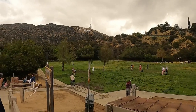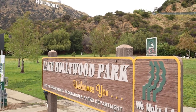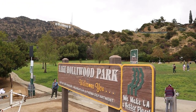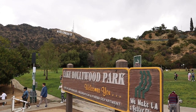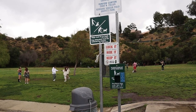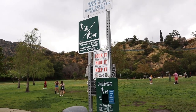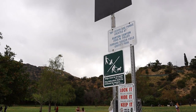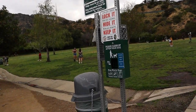So pretty. People take pictures here. Show you a little Lake Hollywood Park here with the Hollywood sign in the background. This is pretty much the best place to come and see the sign. Says dogs must be on a leash. It looks like all the dogs are off the leash. And it tells you where the dog park is located. That's pretty funny.